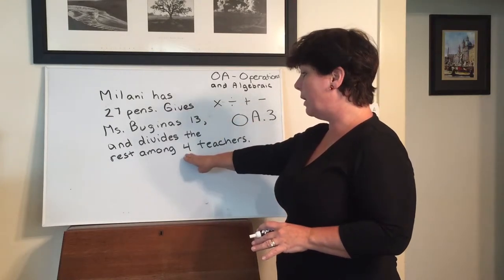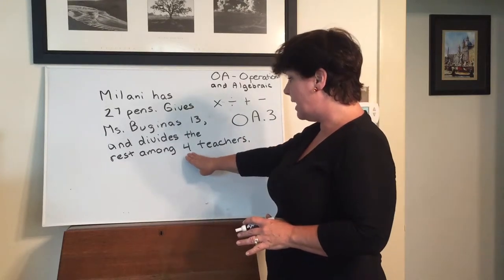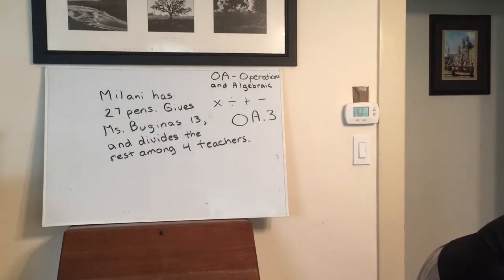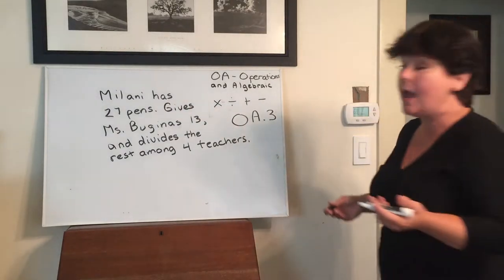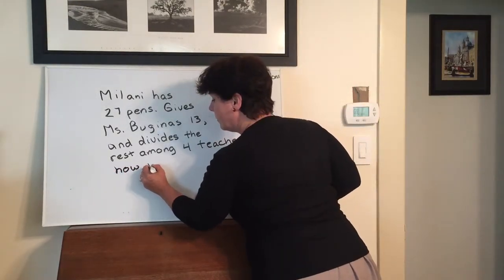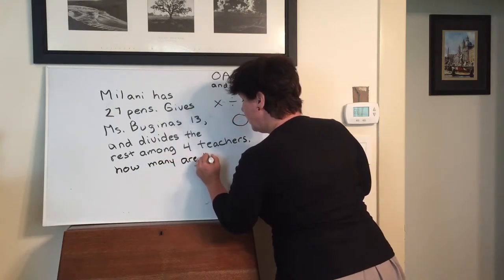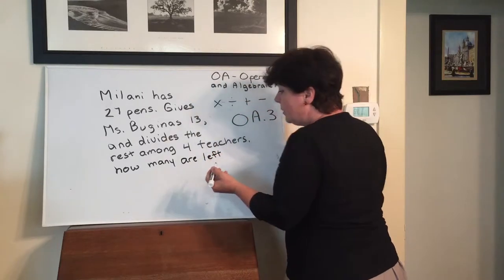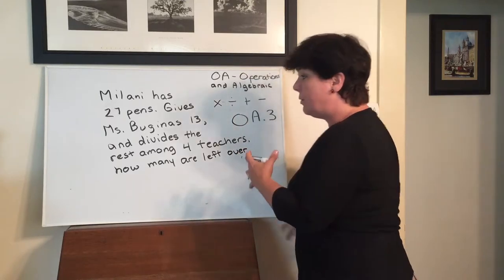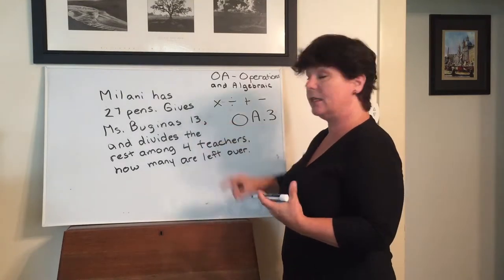Then I have this other part where I have to take whatever's left over. And then I have to divide that among 4 teachers. And then the question that's being asked is, how many pens are left over? So what I usually do on a problem like this is ask the students to put the problem into steps. Step 1 would be, give Miss Beginus 13.